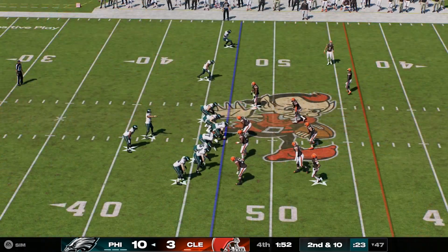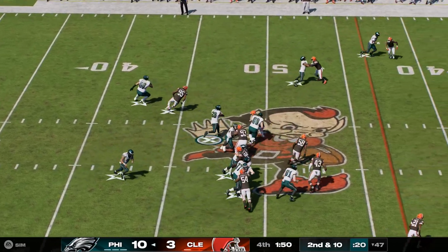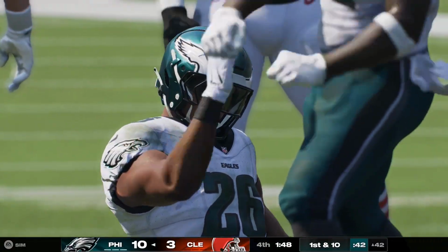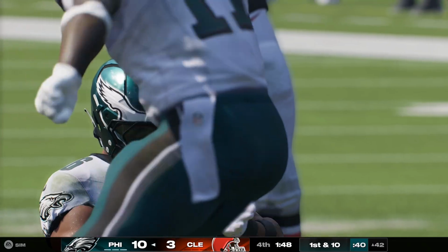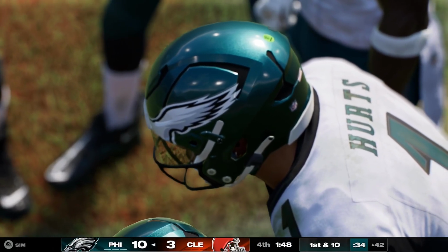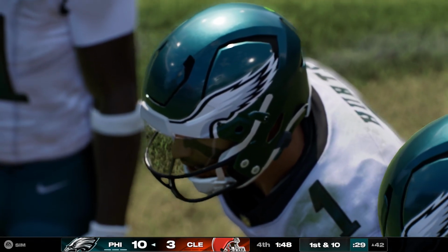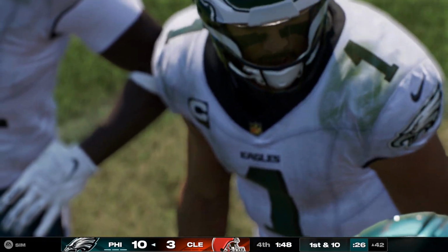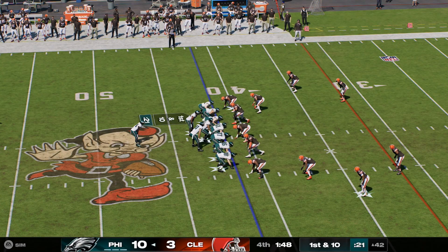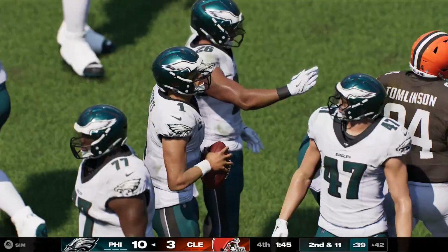Another running situation on the doorstep as they come up 2nd and 10. He's going to get it again. Just looking to get forward and protect the ball. The Browns will quickly use their 3rd and final timeout. And they'll be disappointed to have to burn one there after giving up the first down. And they will take a knee here.